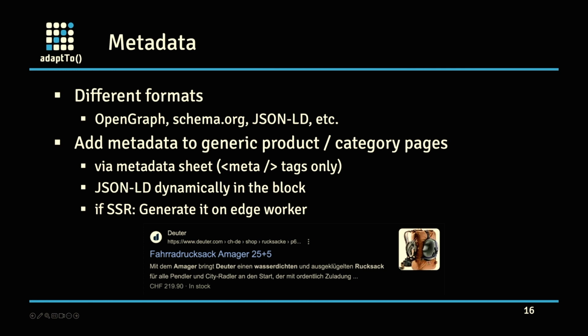There are different formats you can use. In our recent customer project, we used schema.org notation, added via a JSON-LD script tag. If you want to add metadata, you can use a bulk metadata Excel file to add metadata to your pages. This specifically also works very well with the folder mapping feature. In our customer project, for a bit more convenience, we wrote a script that automatically generates an Excel document like this for all products in the catalog.